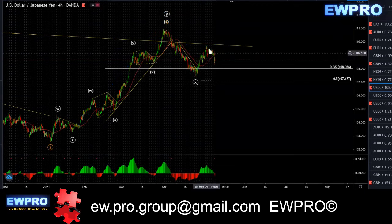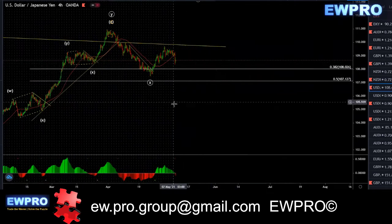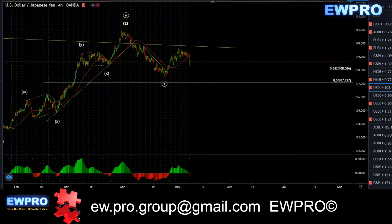If we look here, this is looking still rather bullish like it was last week. I'd be more inclined to look for the sell. I'd be more inclined to look for an A, B, C up, and then look for your break of the trend line, and then look for more like an A, B, C, and go with the larger trend.